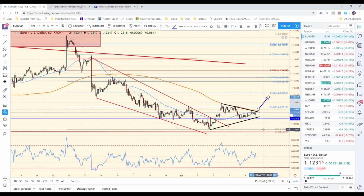Flip side to that is, we get a strong number and we print something in the 220, 230 range, and you can see a strong revision. We could see the euro back down below 112. So I'll play it either way. I don't care. I just hope at this stage that we get a good, outsized number. That's all I really care about.